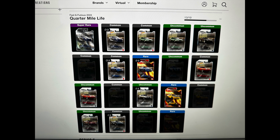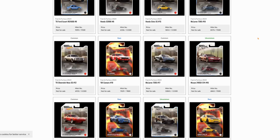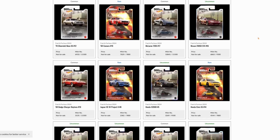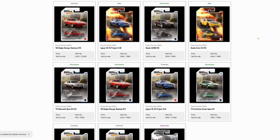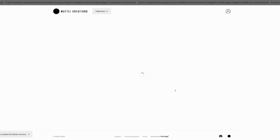I posted it for like 2 flow, whatever. I was lucky enough to pull 2 out of 3 rares. Actually, I pulled 3 rares total, but that Jaguar used to be the most expensive rare. Now it's the Civic for some reason. But all the rares are still 7,800 of them made, or I should say exist, not really made.